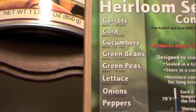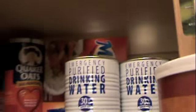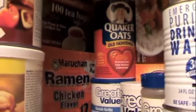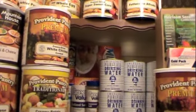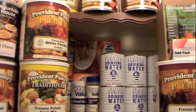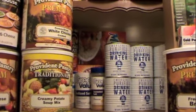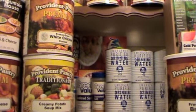And this is some of the stuff that is in it. Okay, and this is some of the, I mean, you guys have already seen this stuff. I keep it in this particular bin. And you can see some of the stuff that I have in there. But that's that, and this is pretty much the bulk of my storage for long-term food storage, and that's pretty much it. So you guys got a chance to see my stash and my stockpile.